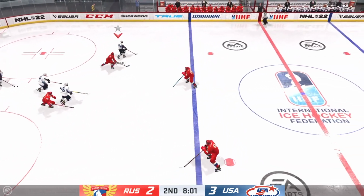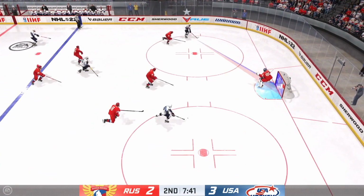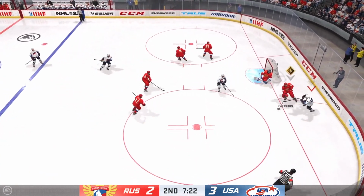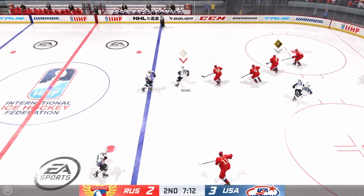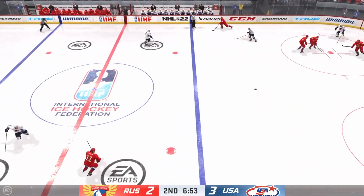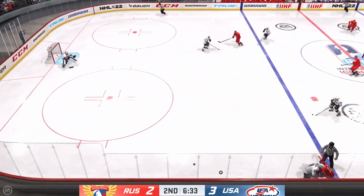And now it's grabbed by Carlson. Carries the puck through the neutral zone. And it's a quick pass to Kane. Great save from in tight. Russia's got the puck. Ovechkin's lugging the puck. And now it's to Malkin. And a stick breaks that up.